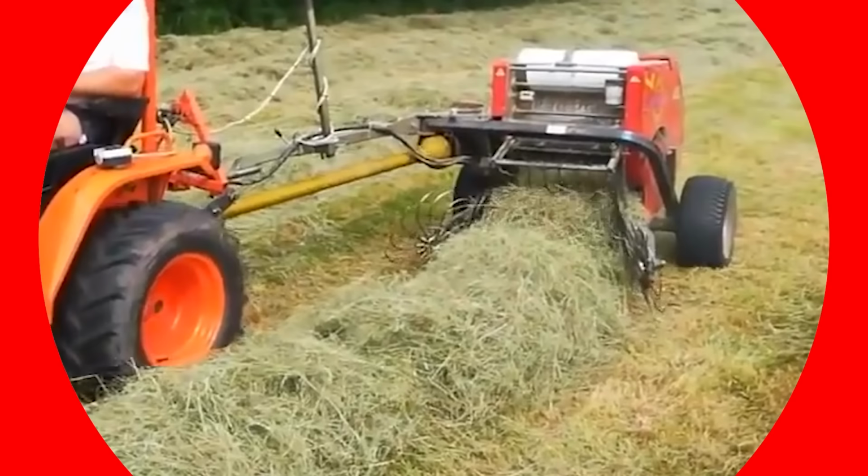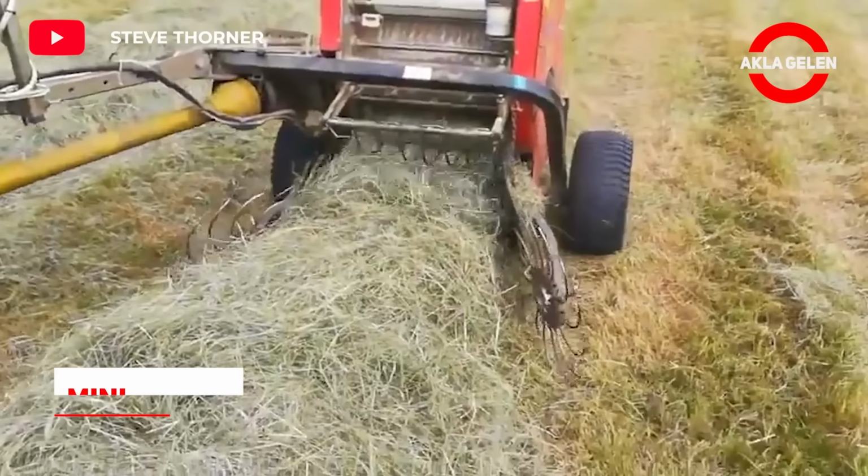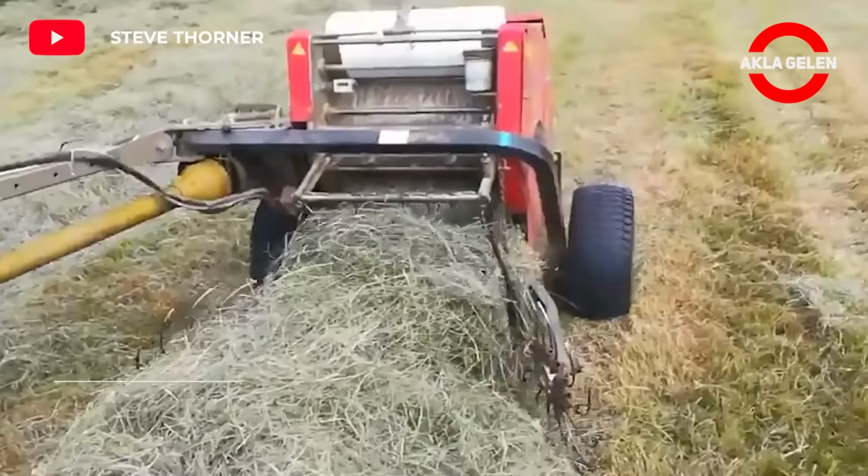Mini round baler. This mini machine is used to collect and pack wheat, corn, and rice straw.